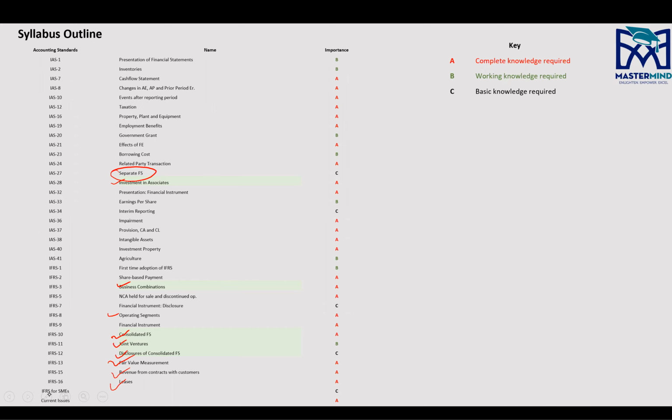Basically, there are several current issues that we'll be looking at, including issues related to natural disasters, accounting for digital currencies, sustainability reporting, and performance measurement. So there are various areas with regards to current issues that we'll be looking at. All right.